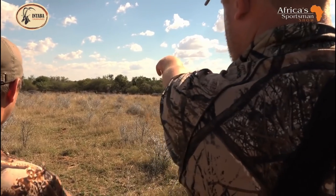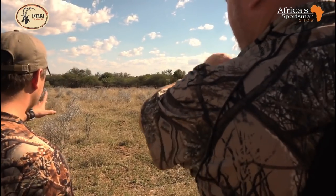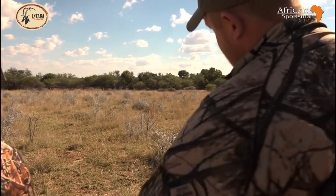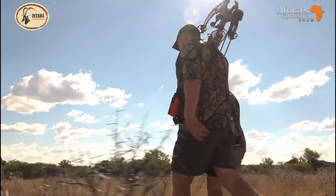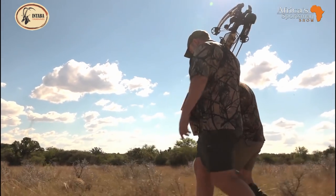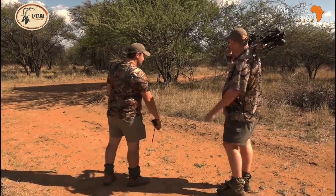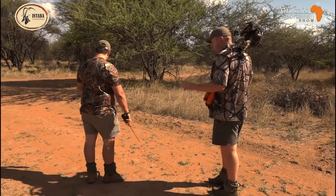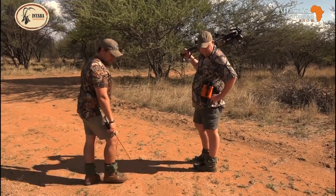Okay, so he stood over there in those bushes, and then we watched him for a while, and then he disappeared to the left. So, to the left, okay. This is the last place where we saw him, and then he went off. He joined up with two younger bulls, and he went off into this area.